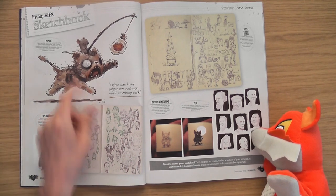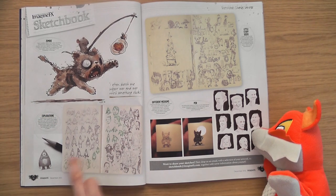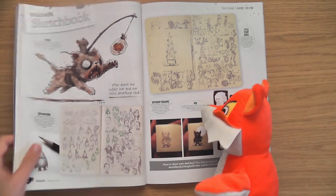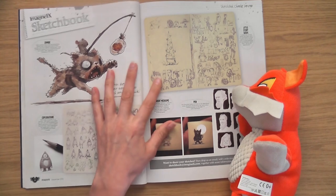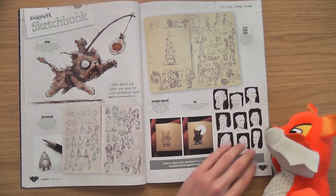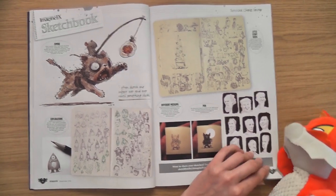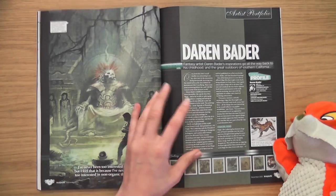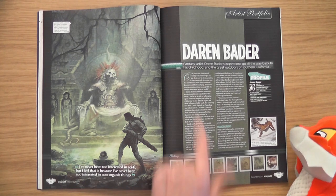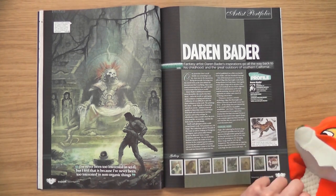Hey, I've sketched that before. This is an anim. I actually had this issue back in 2013. One of these magazines coming up has got Sergio Lopez in it, and it's how I actually found the artist Sergio Lopez, Daren Bader.